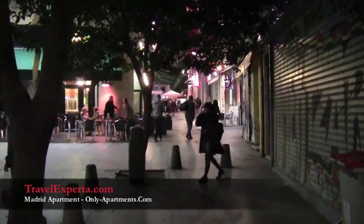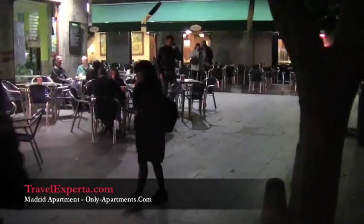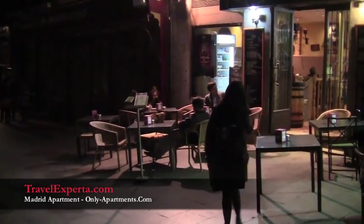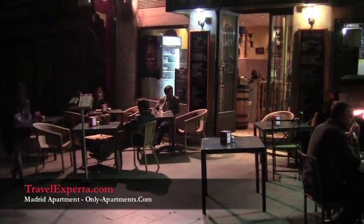We are right next to Plaza Mayor. We are right next to the Royal Palacio Real, which is the Royal Palace. Everything is within walking distance, 2 seconds from the metro. We've been here for less than a few hours, and I feel like we've lived here forever. And it's just a place that you don't want to leave.